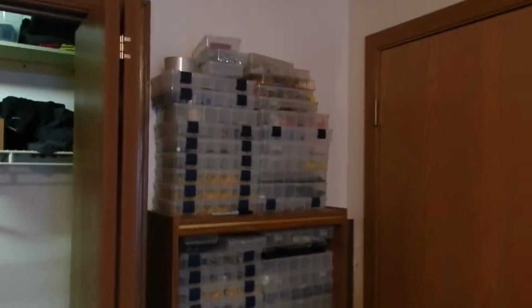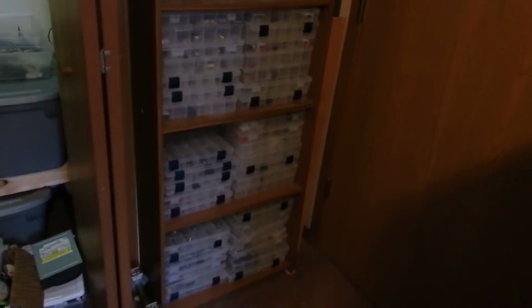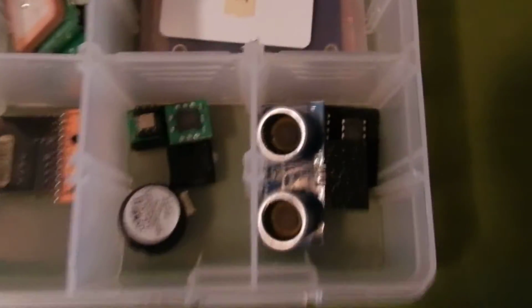Okay, so over here I've got all these plastic tackle boxes that I get from Menards. You've got to wait till they go on sale because they're like $4 a piece, but if you get them on sale, they're something like $2 a piece. You just pull out one of these and you'll find some of the items I have in there. It's just pretty awesome stuff. You've got microcontroller parts, ultrasonic rangefinders, GPS, RFID. I've got some optical light sensors, gyros, and stuff like that.